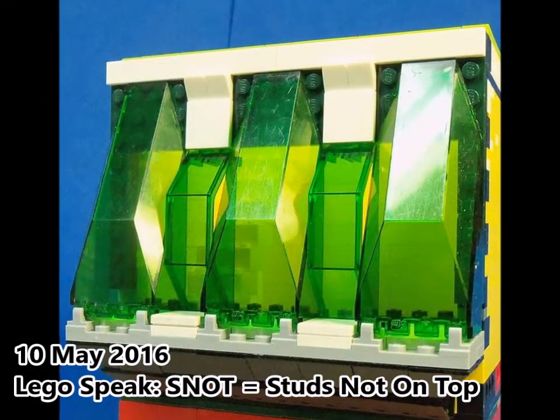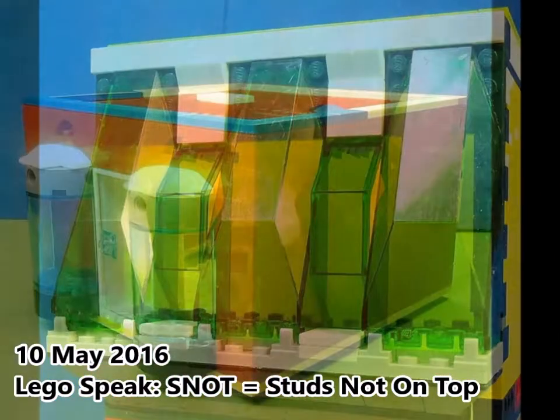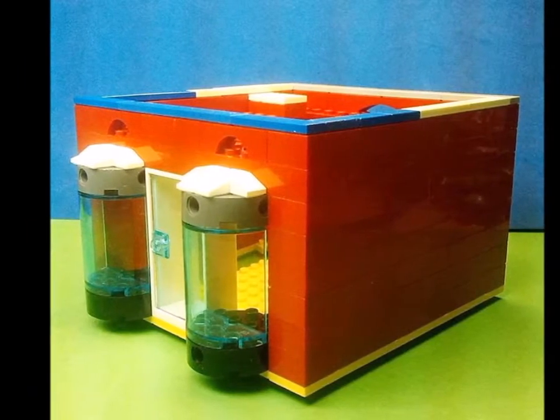Here is the first SNOT, or studs not on top, design I made, and here's another room where elements I had on hand drove the design.